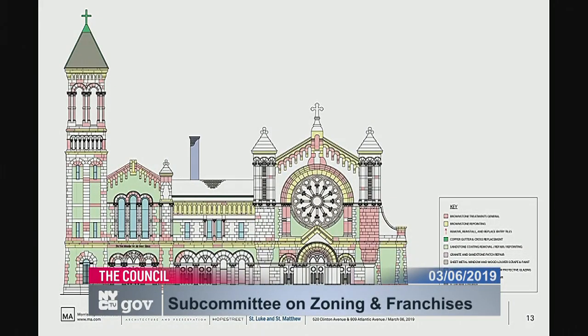Here's a diagram. All of those colored areas are indicating specific work that will be done to the structure. The basic cleaning will happen, but all the way to replacement and removal of poor patches that occurred previously. There's work to the stained glass frame, limestone, brownstone repair, and replacement all around, along the base of the building. There's a tremendous amount of damage in the steeple and the belfry, and that will have a significant replacement. It is structurally sound, but in very, very poor condition, which I'll show you. And there's also some slate and copper work on the roof.